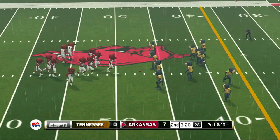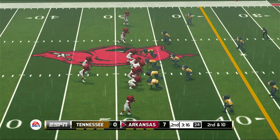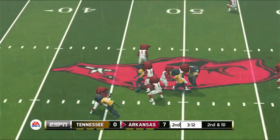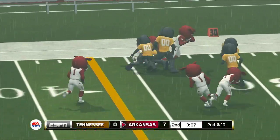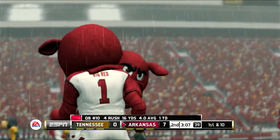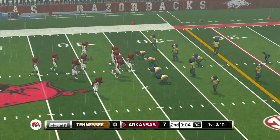Second and 10. Ball on the 47. He's going to try and scramble. He might have a chance. He's taken off. And he's tackled at the 34-yard line. This is a pretty tough guy, and he's a great leader. He's going to do whatever it takes to help his team.